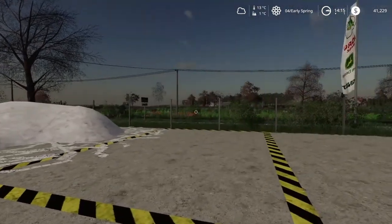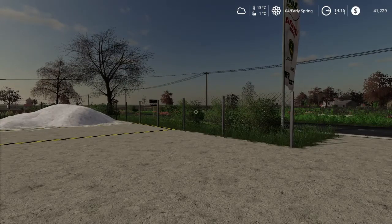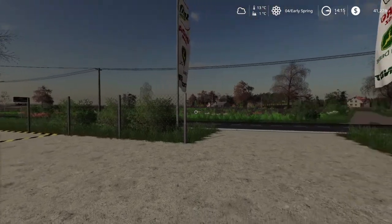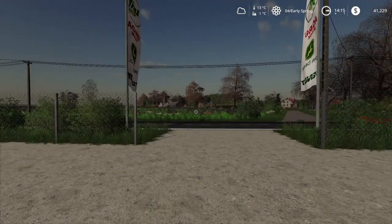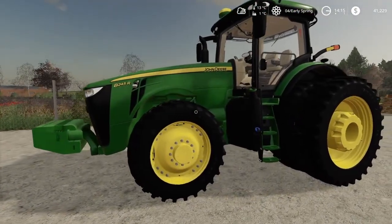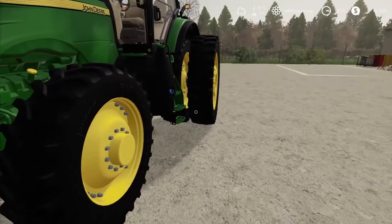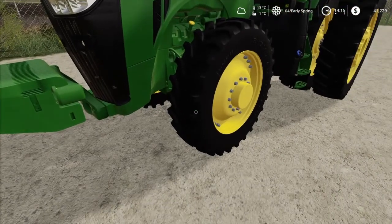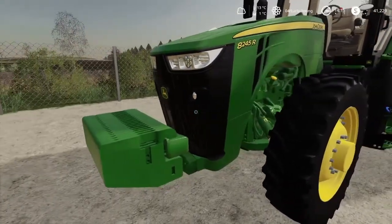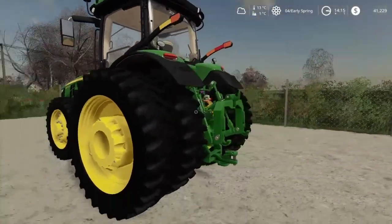So we've decided to bite the bullet, so to speak, and we have put our hands in our pockets, and we have bought a brand new tractor for our farm. Here it is, look at this. It is a John Deere 8245R with, oh look at this, just twins on the rear. Absolutely beautiful tractor, 300 horsepower. It's definitely going to do the job we want it to do.